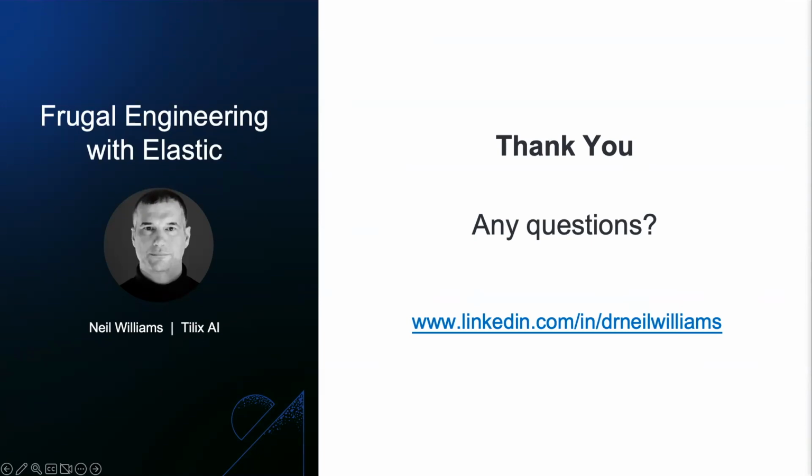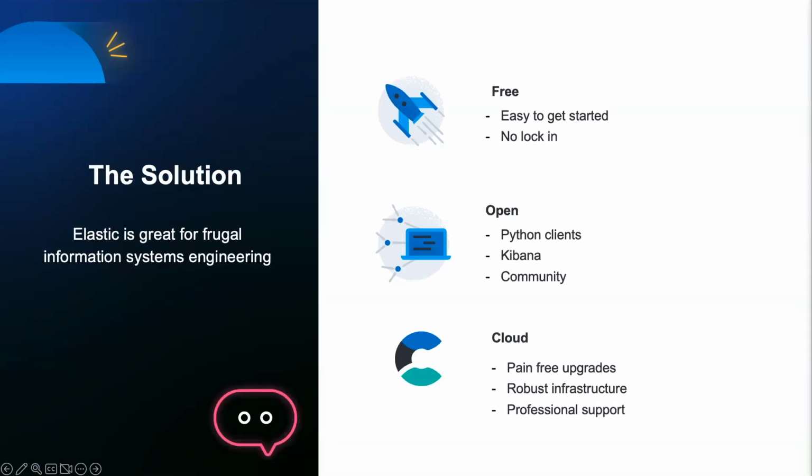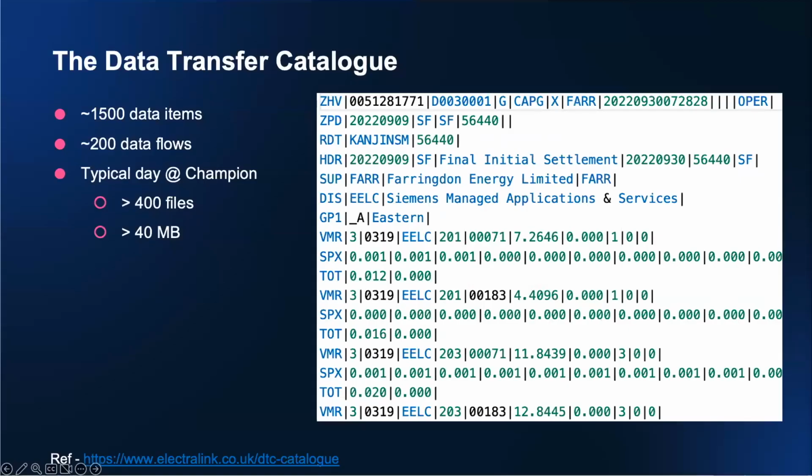And these messages that come through from the industry in the pipe-delimited form contain a lot of domain specific information about electricity supply, parties in the market, and so on. So it's electricity.